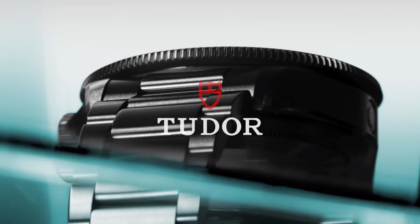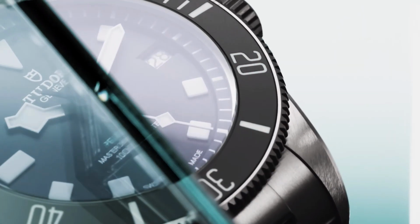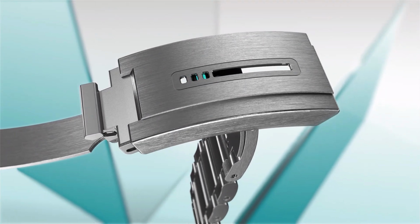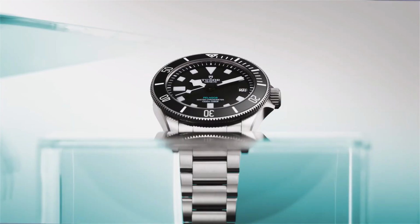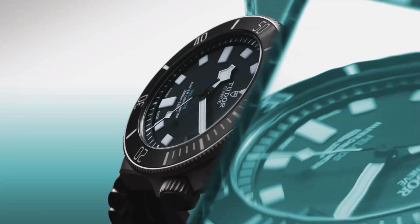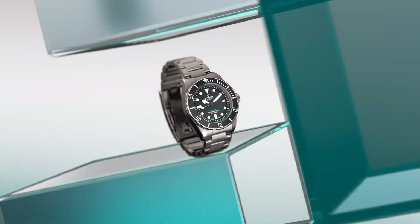But now, in 2025, Tudor and the Pelagos team, still not yet satisfied with all the innovative options they've given us, has released the Tudor Pelagos Ultra, a watch with a titanium case and a 1,000-meter water resistance rating.